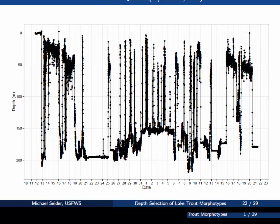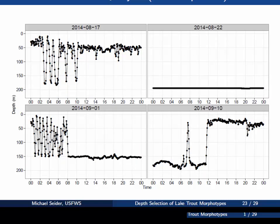This fish, probably partly due to the location and access to very deep water, you can see it's venturing in, at times well over 200 meters of water. If we zoom in and grab a couple of the 24-hour periods, this one was a little bit strange because, like the upper left, it was inhabiting fairly shallow water for a good portion of that particular 24 hours, but then it seemed to be diving down and throughout the water column.